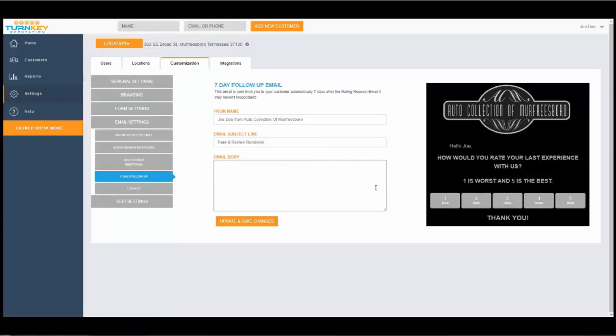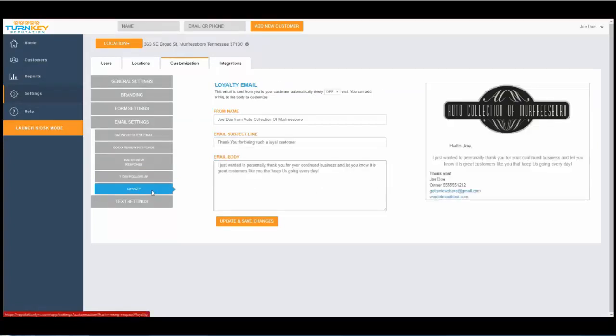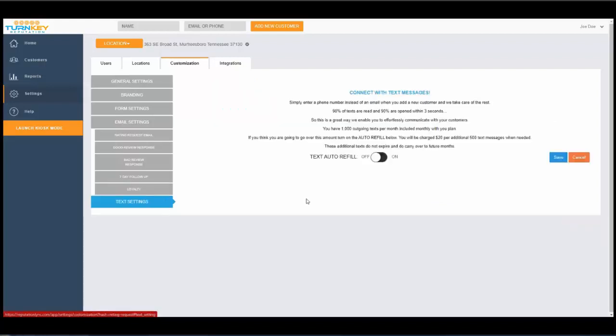We also allow 7-day follow-up. How would you rate your last experience? And loyalty as well. If you want to give people bonuses, if it's their third visit that you went to the house, if you want to send them an offer, our system also has that, which is great. And then we go into the text settings as well, where you can connect with text messages.